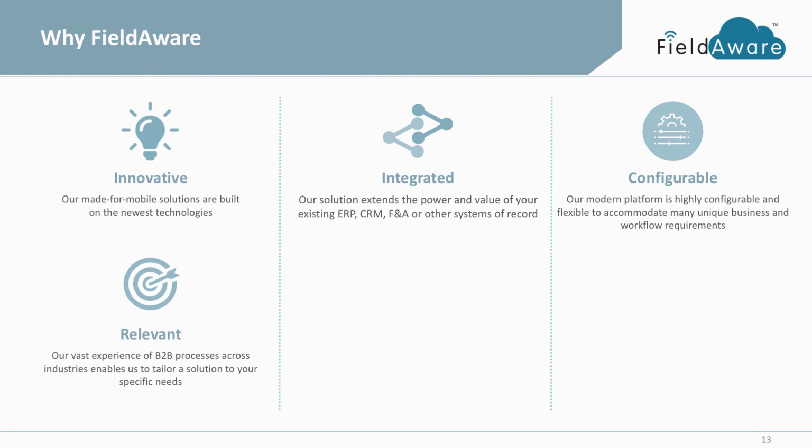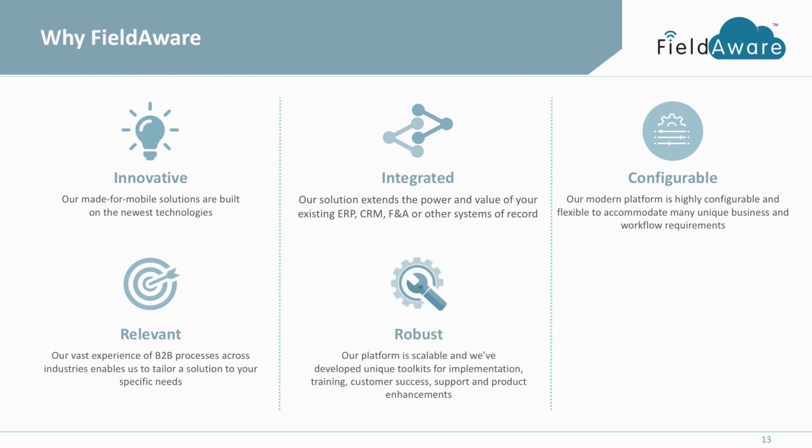We have vast experience with B2B services, making us relevant to your specific industry. We are robust not only in the scalability of our platform, but in the services we provide to support you. And finally, we deliver fast implementation and easy adoption so you can achieve a rapid return on your investment.